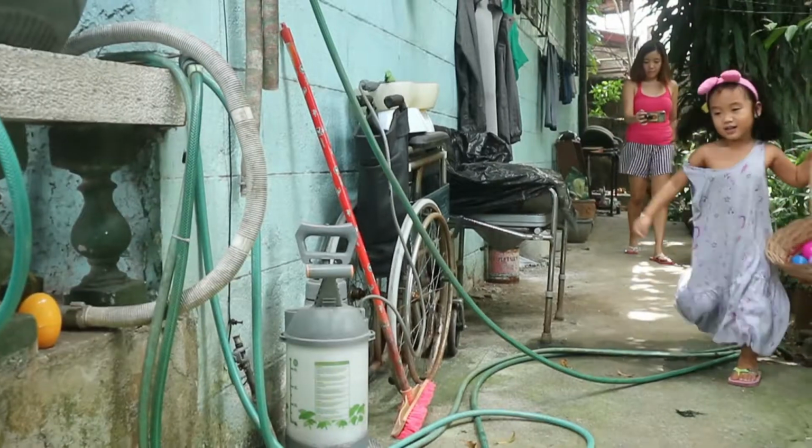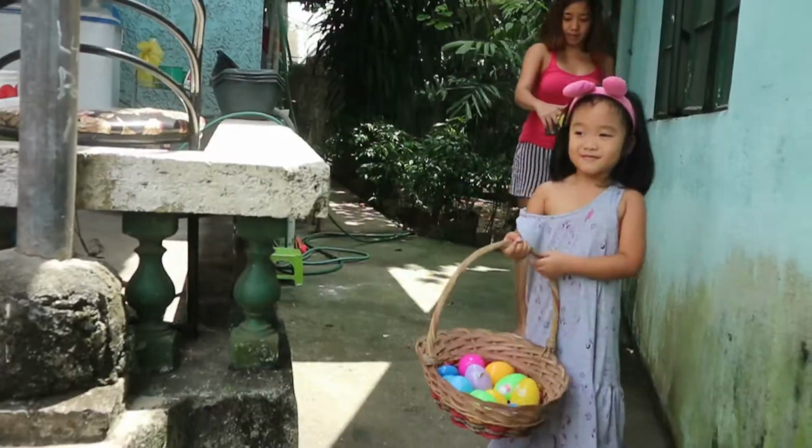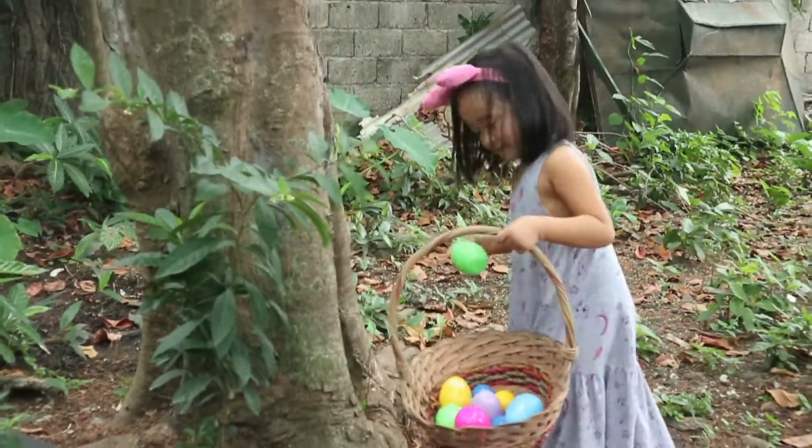So, nagtago ako ng 12 eggs. I hid it all around the house, outdoors. Pwede sa garahe, pwede sa bakuran, pwede sa garden. And then, you will look for all 12 eggs.